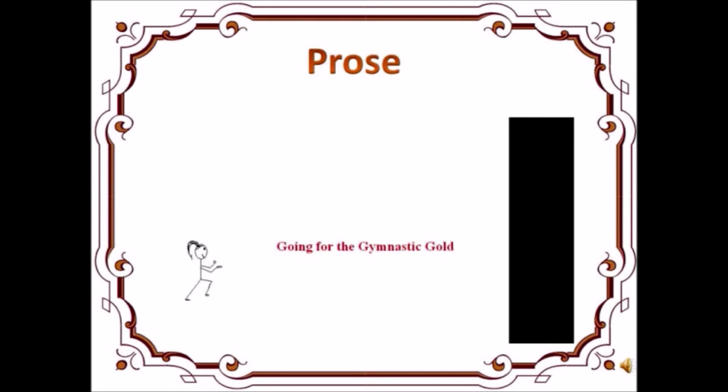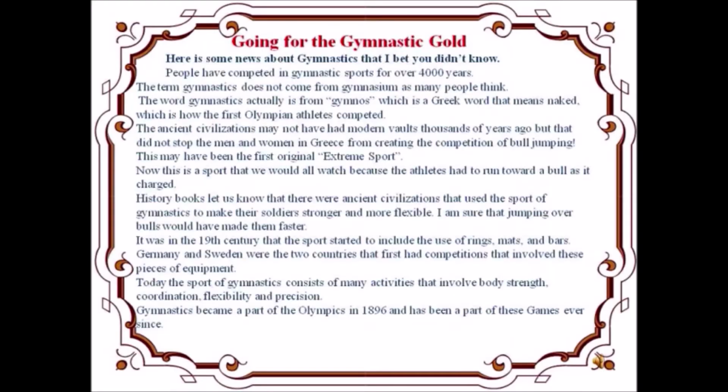Going for the gymnastic gold. Here is some news about gymnastics that I bet you did not know. People have competed in gymnastic sports for over 4,000 years.